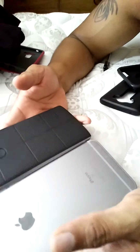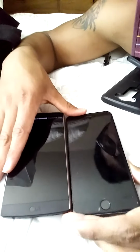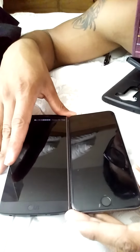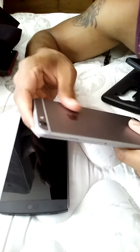So I haven't seen any of these videos, so I'm gonna do my little size comparison. And the looks of the black LG V10, put them this way, and the black iPhone 6S Plus. I owned the 6S Plus for about 6 months, and I loved it.